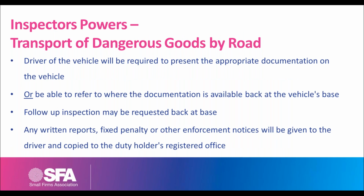And then finally, under the transport of dangerous goods by road regulations, they have other responsibilities and powers. So the driver of the vehicle who is being inspected may be required to present the appropriate documentation of the vehicle, or they may be asked to refer to where the documentation is available back at the vehicle's base.